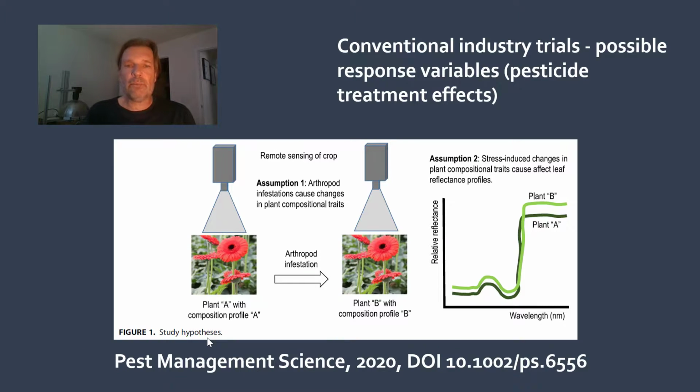And that allows us then to come up with something like this, which we recently published. This was a study based on an industry trial we were doing, where we had chrysanthemum and gerbera plants, and we tested a two-part assumption. We suspect that once arthropods infest a plant, they cause a significant change in the plant composition. We were looking at the basic elements of the plants, and we could demonstrate that there was an effect, and we tested different arthropods to see if they caused a unique plant response in terms of element composition.